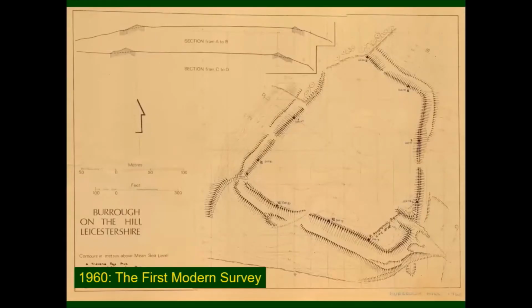It wasn't until 1960, and a few years around that, that any kind of excavation took place at Burrough Hill that we know of. I beg your pardon, there was one earlier excavation. I'll show you that in a minute. But that resulted in a very detailed measured survey.